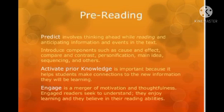The next is to activate prior knowledge or schema. It is important because it helps students make connections to the new information that they will be learning. The next is to engage. It is a merger of motivation and thoughtfulness. Engaged readers seek to understand, they enjoy learning, and they believe in their reading abilities.